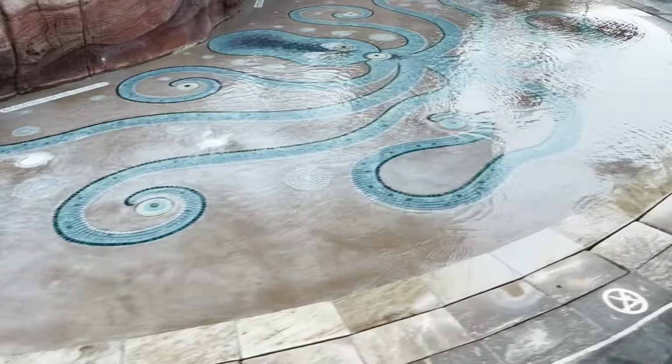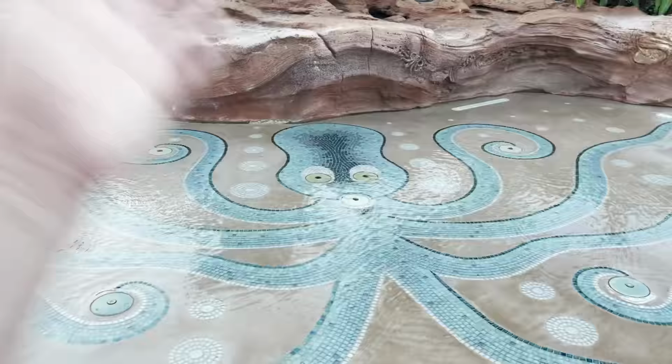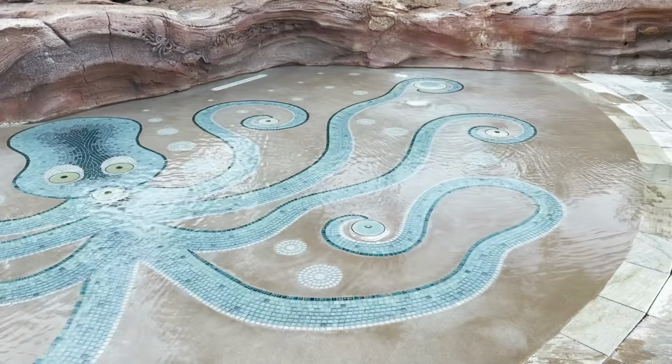As you come down here, it is an octopus. See that little octopus? It shoots up water, has lights, there's the 8 tentacles of the octopus, and this is just fun. Families come here, little ones can sit in the water, they can splash and play.